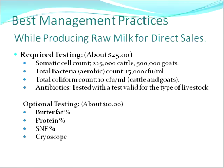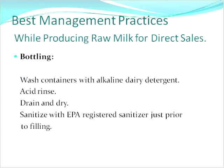The total bacteria count needs to be under 15,000, the total coliform count under 10 colony forming units, and there will be an antibiotic test that's run on the milk that's valid for the type of livestock that the milk sample represents. Optional testing the lab can do that you may or may not want, it's up to you, is butterfat, protein, solids non-fat. Cryoscope is just added water. It's the freeze point of the milk that tells how your milk compares to other milk from a percent water basis.